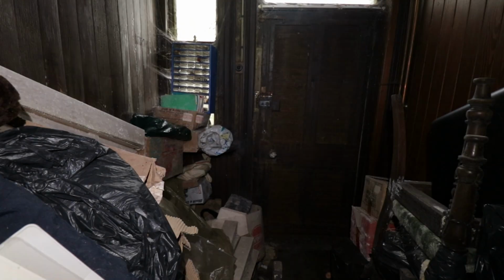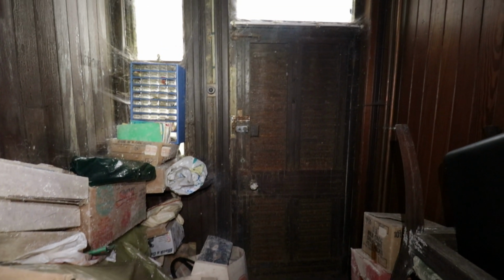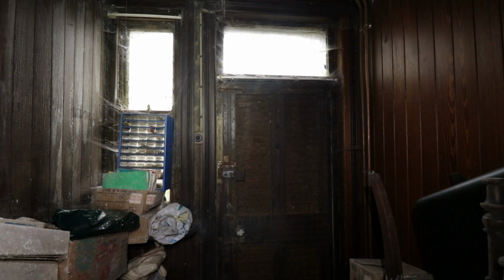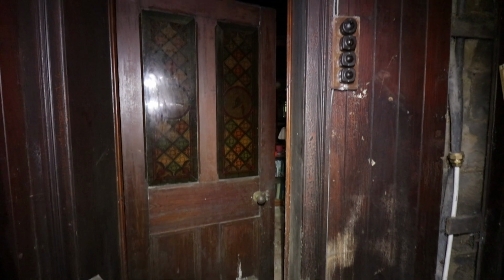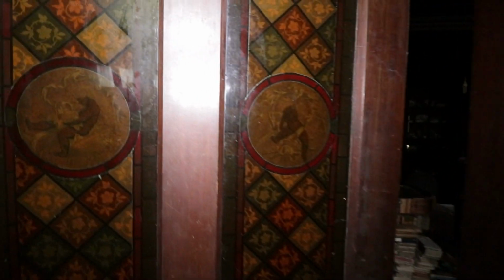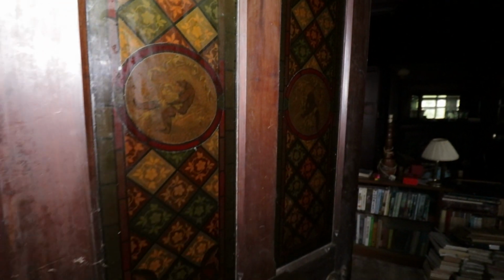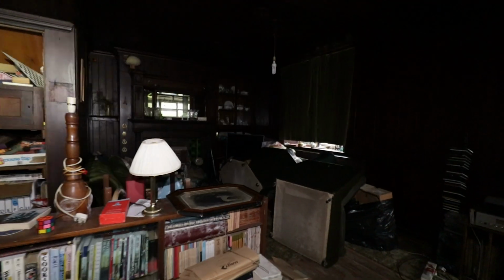It's kind of getting narrower and narrower as I step through. But looks like what would have been the back door for the downstairs. Got a heater up there. As you'll see, we've got boxes stacked and stacked. Right. I think we'll make our way out of here. Loving that stained glass actually. Which is quite nice. It's got like a yellow tint to it, same as the kitchen.